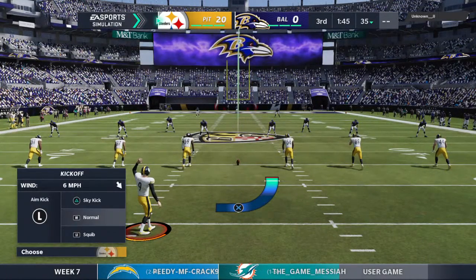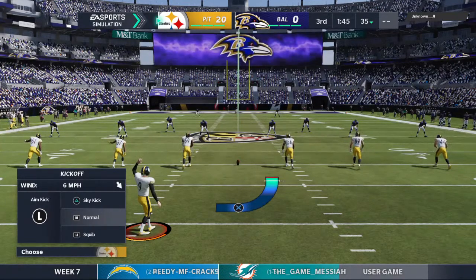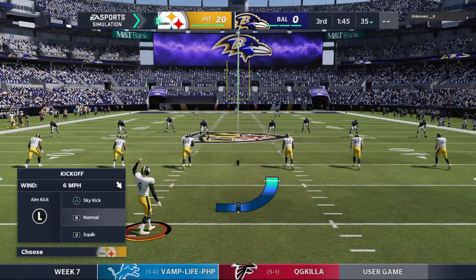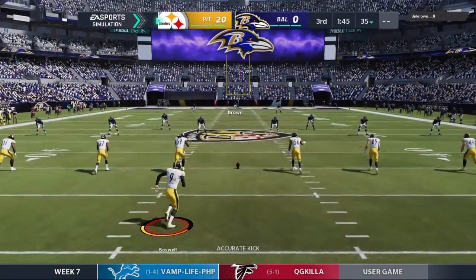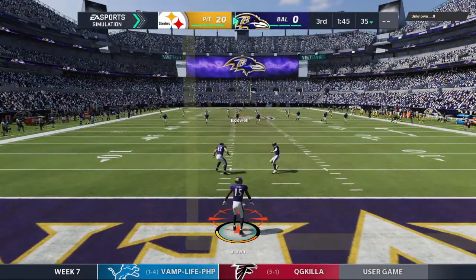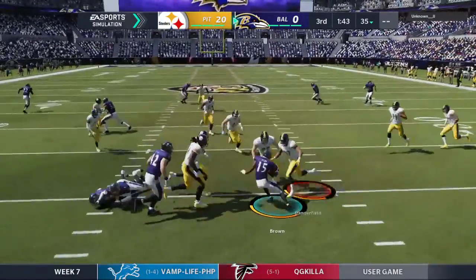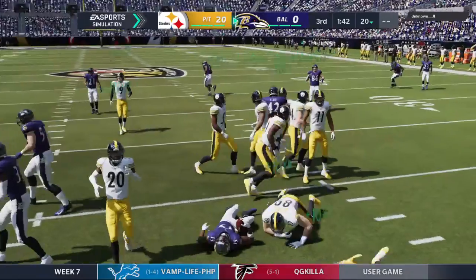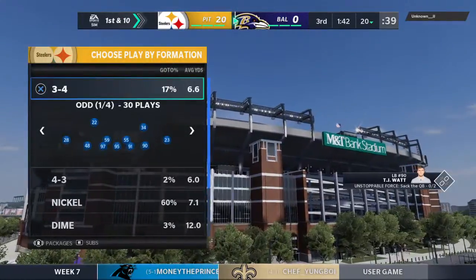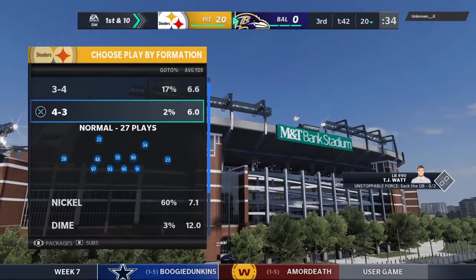Chris Boswell to kick off for Pittsburgh. So with the missed PAT in his rearview mirror, he goes back out to kick this one off. Fielded a couple yards into the end zone, and that decision to bring it out ends up not being a good one. Costs him about 5 yards as he's tackled at the 20. The Ravens take over 1st and 10 at their own 20-yard line.